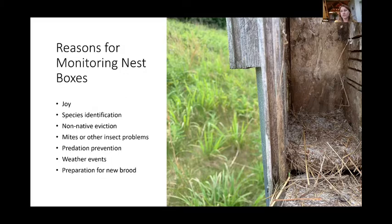Predation prevention, you want to monitor your boxes because, if you have day-old chicks there the next day and the next day you check and they're gone, something got them. So you may need to install some sort of predator prevention, which I'll show later.